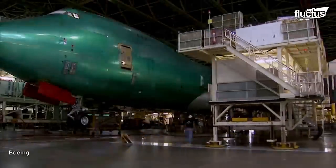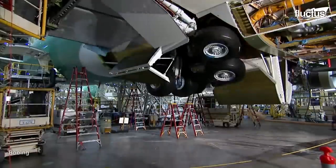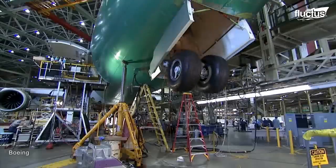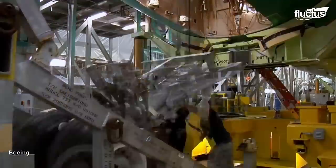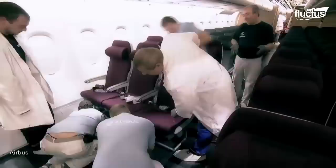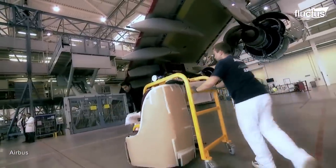Once the fuselage has taken shape, systems like landing gear, hydraulics, and plumbing can be installed. From here, all of the various passenger needs, like seats and storage bins, are added in accordance with the purchasing airline's design scheme.